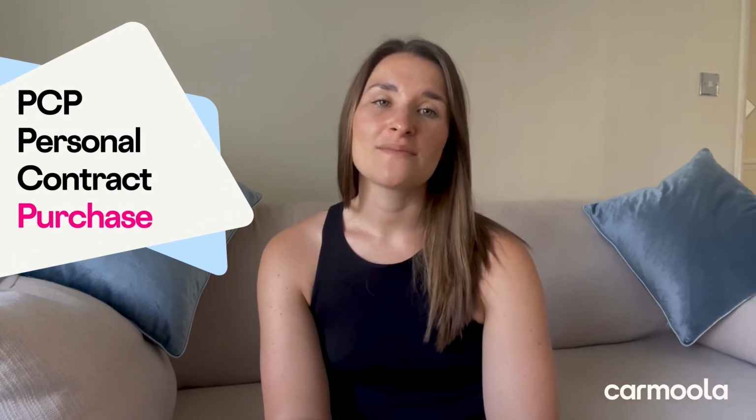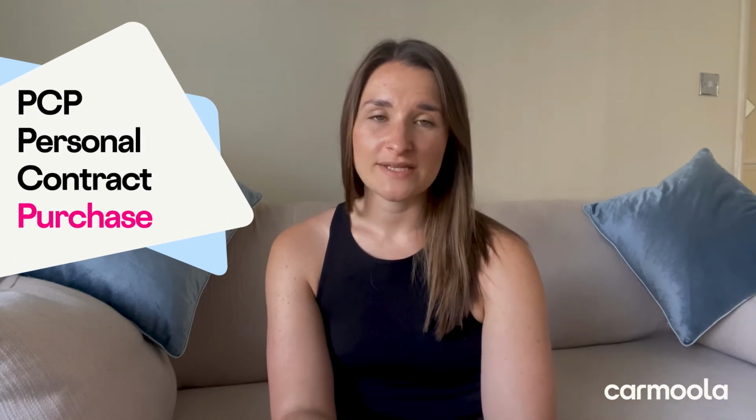PCP. The loan terms for PCP cars are usually 24 to 36 months long. With the PCP deal, while your monthly repayments will be lower, you'll have to pay an optional final payment at the end of your contract if you want the car to be yours. However, if you choose not to buy the car, you can return the car to the car finance company. The car should be in good condition and you should be able to stick to the agreed mileage limits. Otherwise, you might have to pay some extra fees.